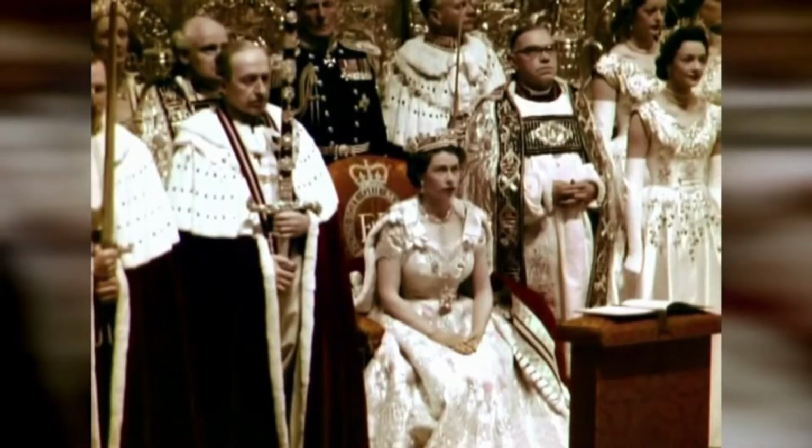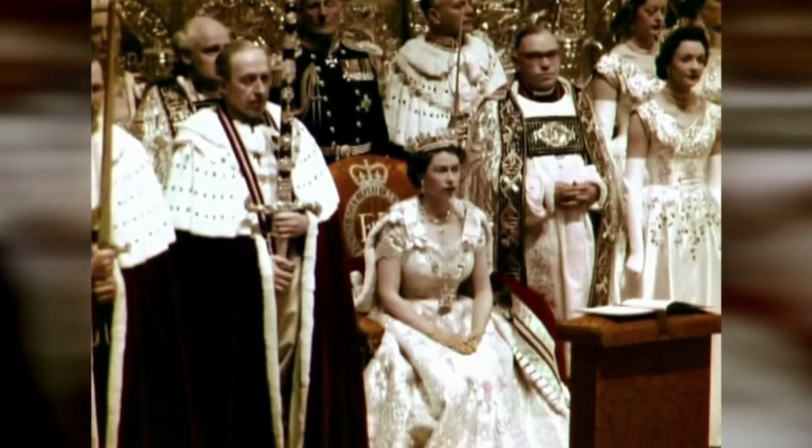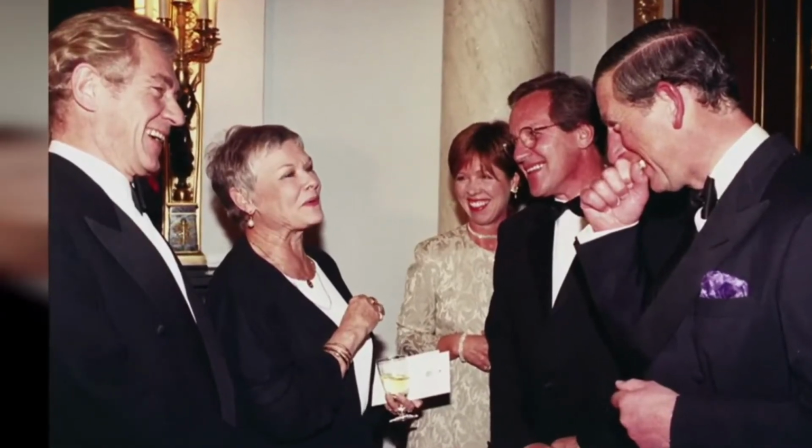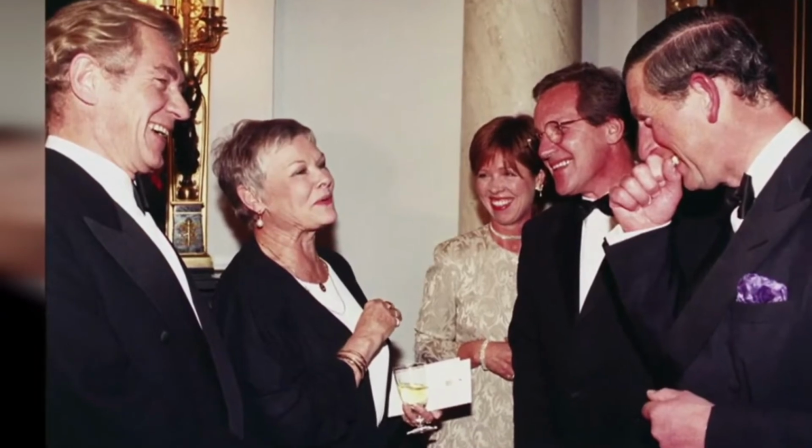But there have been other bums on these royal seats. In a recent interview, actor Ian McKellen lets us in on what he and Judi Dench got up to at a palace function.